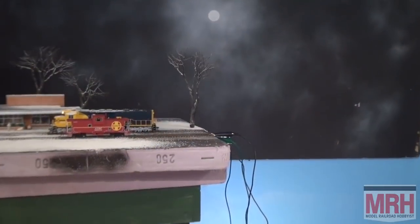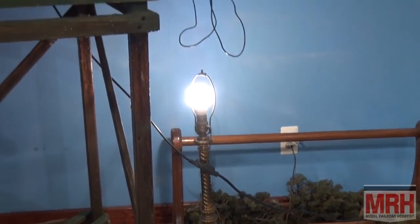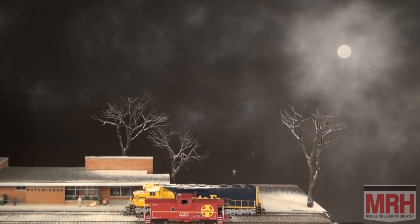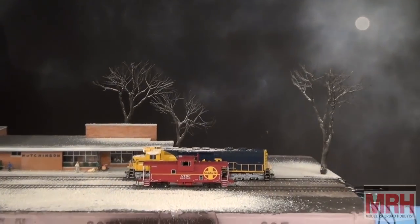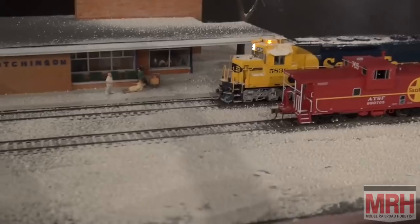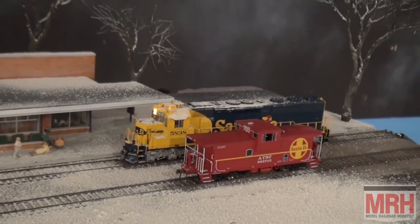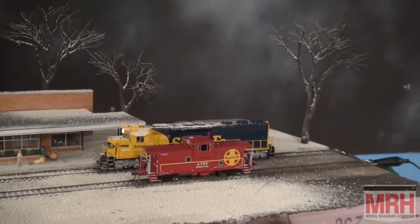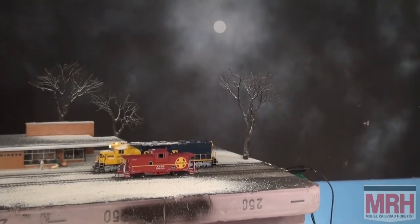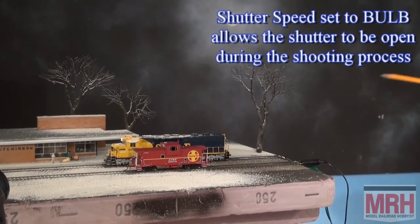As you see the moon, I've got a lamp on the floor, a simple house lamp with an old light bulb in it, and that simply lit up the moon in the background for the shot for about 30 seconds. We also lit the lights on the locomotive for about the same amount of time, about 30 seconds on that. And then we also then lit up all the LED lights in the train station for another 30 seconds. So that's three different exposures at 30 seconds apiece to bring through the lights.